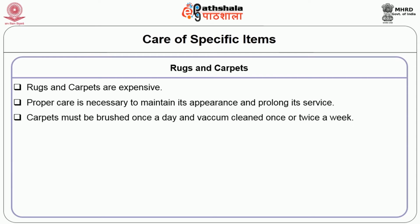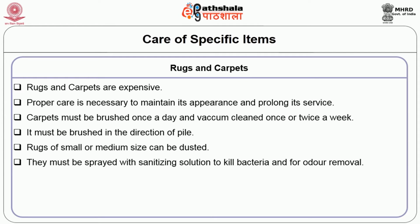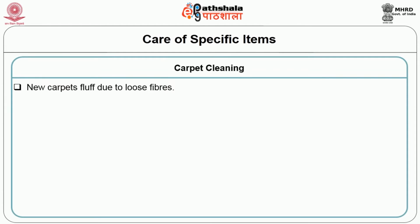Carpets must be brushed once a day and vacuum cleaned once or twice a week. They must be brushed in the direction of the pile. Rugs of small or medium size can be dusted. They must be sprayed with sanitizing solution to kill bacteria and for odor removal. Woolen carpets must be sprayed with insecticide for moth proofing. Carpet cleaning. New carpets fluff due to loose fibers.